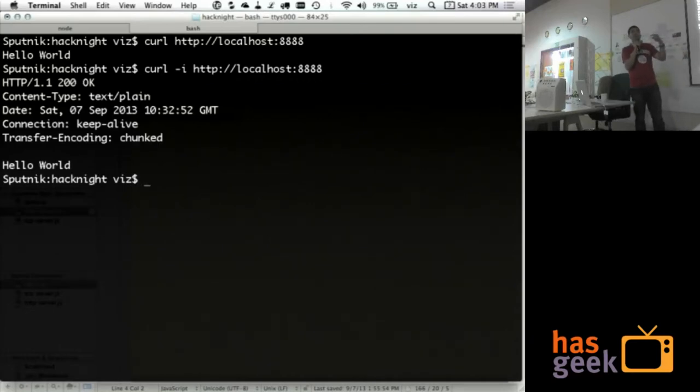So every time that you make subsequent requests to this web server, it doesn't have to set it up again, which is what you want. You want it to be as fast as possible. As you're browsing around on different pages, that browser doesn't need to keep closing the connection and opening it again. This is something that wasn't possible with 1.0.